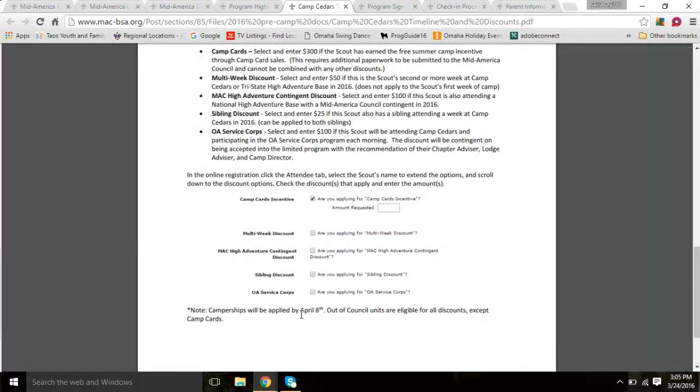Camperships, as you see, are not listed in here. Again, we're going to be notifying all the units and applying those credits by April 8th. So it'll be before all of our program signups, to where we will take care of camperships in a different way than these discounts.